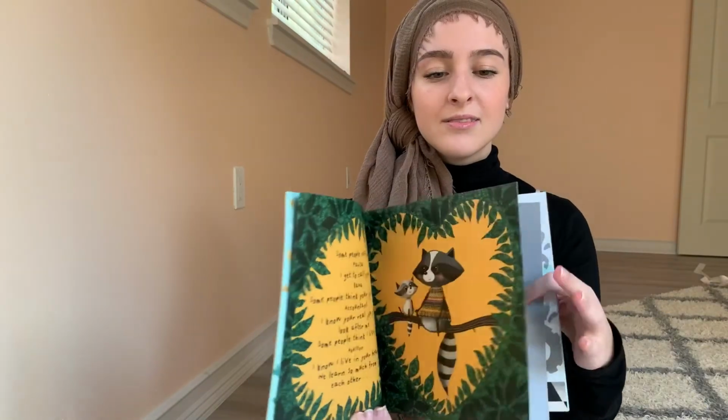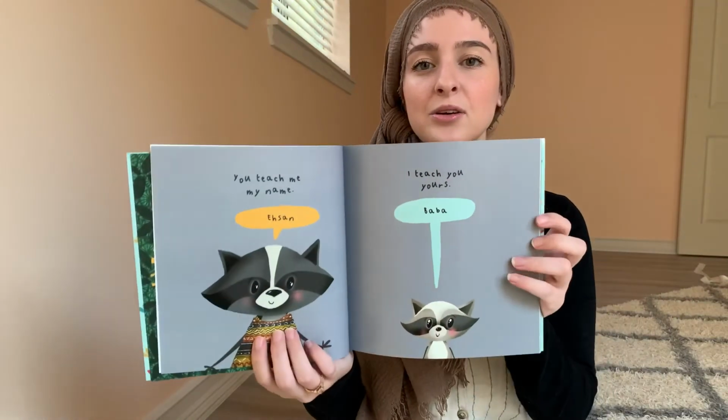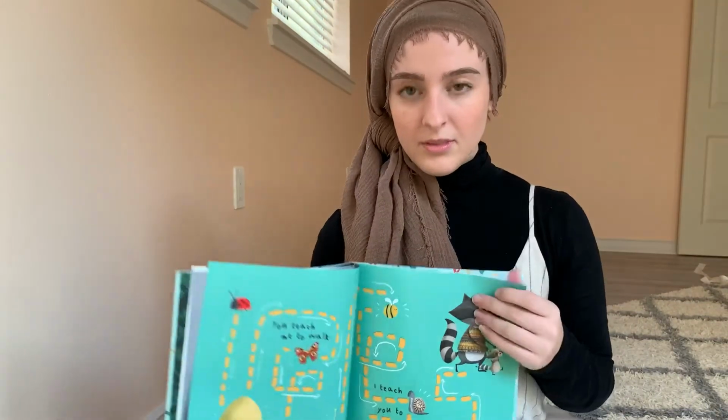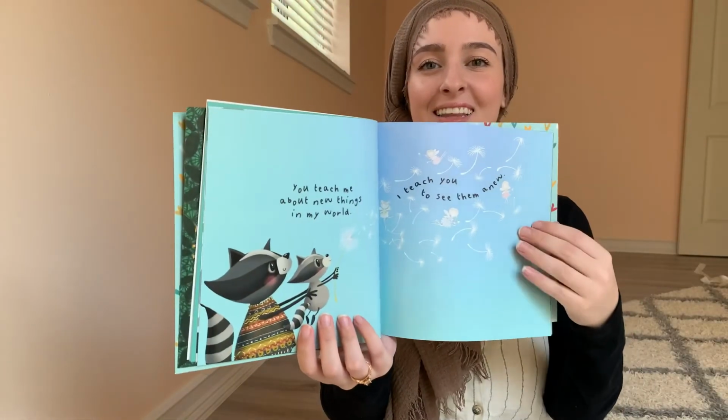Oh, I can get the next page. Just kind of go through and show you guys how adorable it is. So it's super cute. I love it.